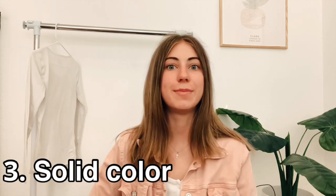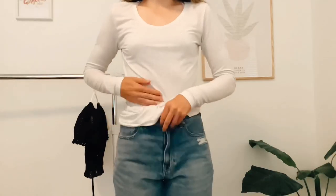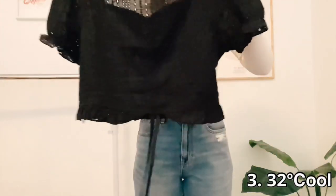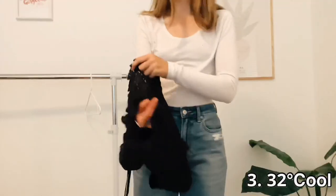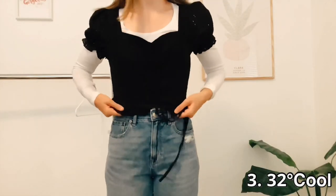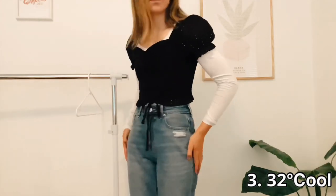And the third must-have about your layering t-shirt is that it is a solid color. Don't go for stripes or patterns. I don't think that goes well under layered items, so I like to go for a black or a white solid colored shirt. For my layering t-shirt, I have this one that I got from Costco, the brand 32 Degree Cool, because it's super thin and cool, so I can layer lots of things over it and not feel too hot. And the benefit of having a super thin layering shirt is that lots of things will fit over it, nothing will feel too tight.